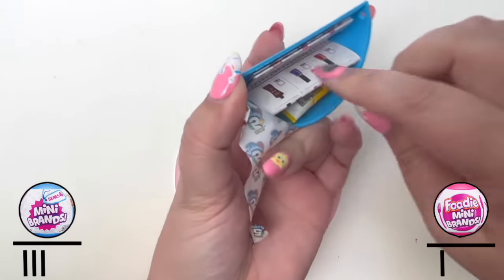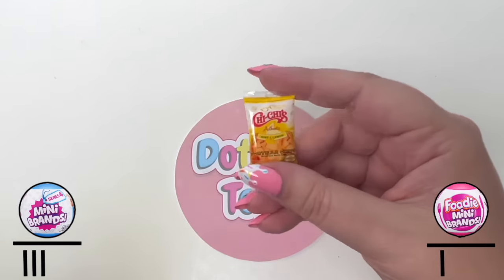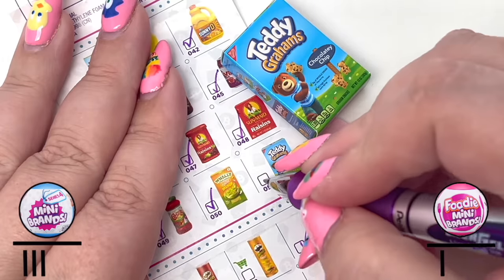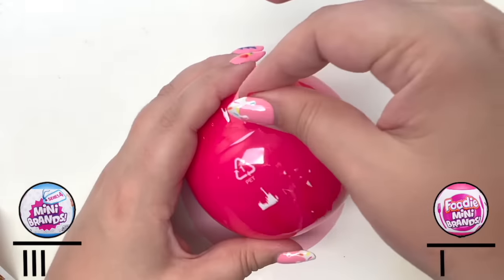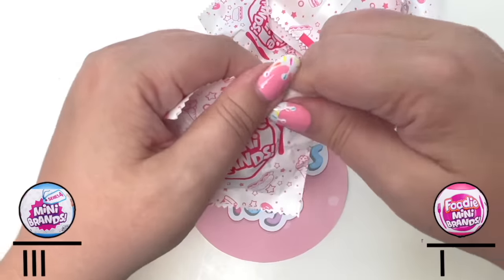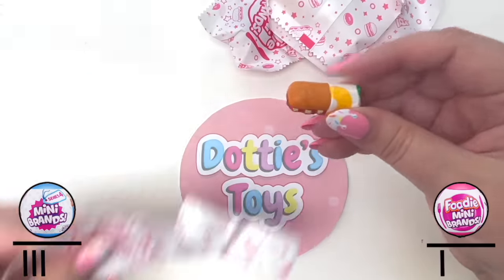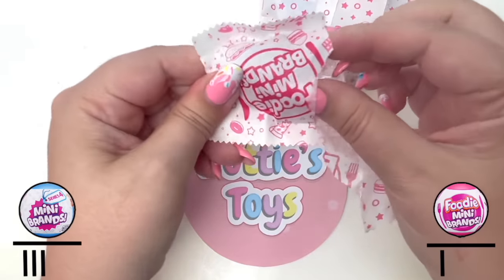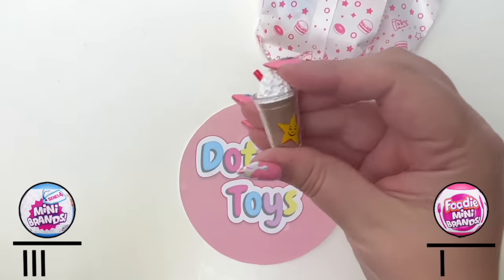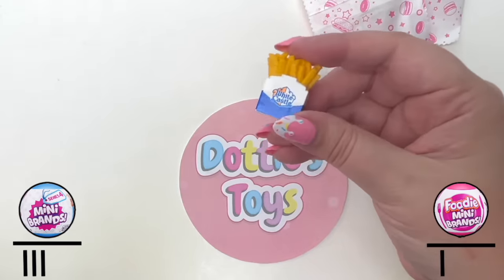And in our very last one, we have some Chi Chi's chips. This is already in my collection. So let's check off our chocolate chip Teddy Grahams. All right, let's go, Foodie Mini Brands. Okay, so here is our very first one, and it looks like we have a meatball sub. I already have this. We have the chocolate milkshake. We have the White Castle crinkle cut fries.